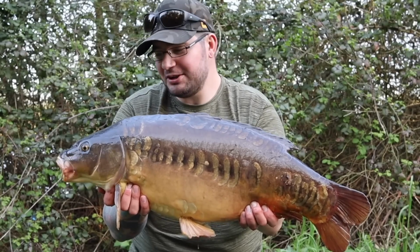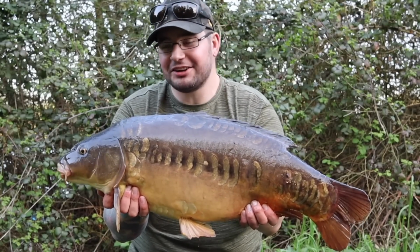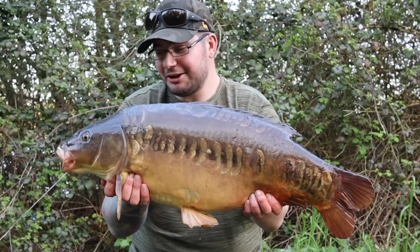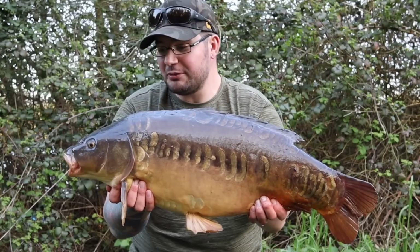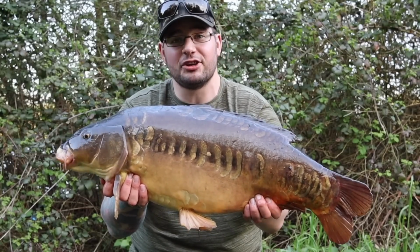There we go then, happy days. First fish at the Syndicate for a while. I've been on a bit of a blanking spree, as I'm sure if you've been following the channel you will know that. So this one's definitely perked me up and made me a lot happier. So happy days. But to everyone that was wishing me good luck in catching one on the channel lately, then thanks very much. It looks to have done the job.